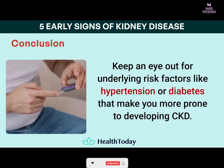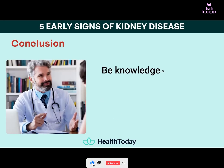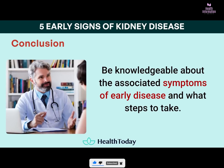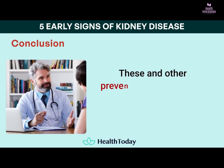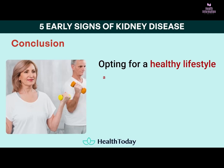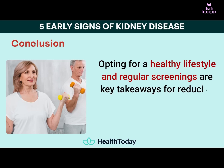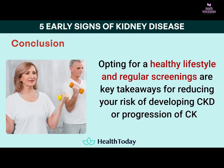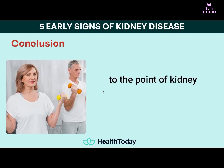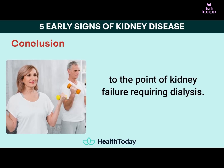Keep an eye out for underlying risk factors like hypertension or diabetes that make you more prone to developing CKD. Be knowledgeable about the associated symptoms of early disease and what steps to take. These and other preventive measures can help limit harm. Opting for a healthy lifestyle and regular screenings are key takeaways for reducing your risk of developing CKD or progression of CKD to the point of kidney failure requiring dialysis.